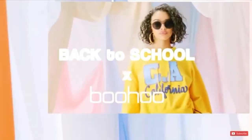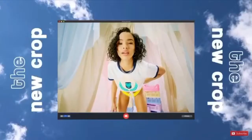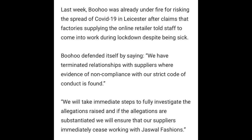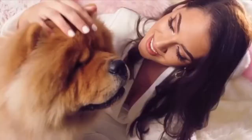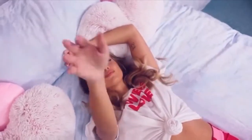Rival Boohoo, a United Kingdom-based online fashion retailer aimed at 16 to 30 year olds, was accused of modern-day slavery, paying staff below the minimum wage and forcing them to work in unsafe conditions in a factory in Leicester, United Kingdom. Now, it should be stated that Boohoo has stated that it was not aware that it was using the facility and denied any wrongdoing.